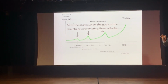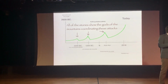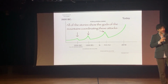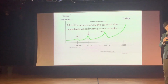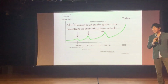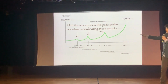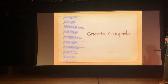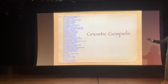And you can see what the picture is. We used to think that the civilizations and the agricultural systems were the most sophisticated of their time, but this flips the picture on its head. It says that no, prior to the very first city, hunters and gatherers had a global government, and they were capable of very extraordinary things, organizing very large numbers over long periods of time, and that they were coordinating these collapse points. Does that make sense? This was speculative until I encountered the Gnostic Gospels.